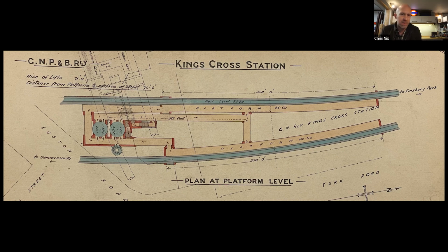So York Road, Caledonian Road, and Earl's Court, the lifts really are kind of straight in between the platforms. Here, it's a staggered arrangement. And where we can see the platform at the top of that diagram and the lift shafts there, you can see that second passageway squeezed in between the lifts and the passageway to the platform. I love these diagrams, honestly. And look at the top, guys.